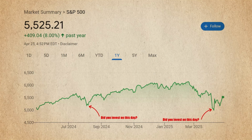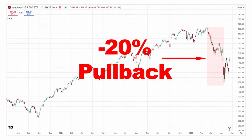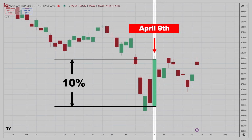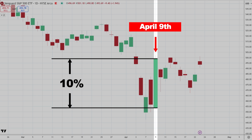So when the market dips or rebounds hard, it's a toss-up whether your scheduled buy will land on one of those golden days. Take a recent example. The S&P 500 dropped nearly 20% in just 1 month and a half. If your auto invest happened to fall during this slide, great. You picked up some shares at a discount. But on April 9th, the market suddenly bounced 10% in just a day. And if your next buy was a week later, you missed it. That one day could have been your entire year's return, since the S&P 500 averages about 10% return annually.